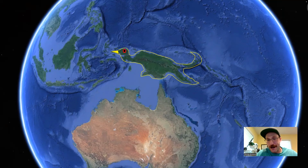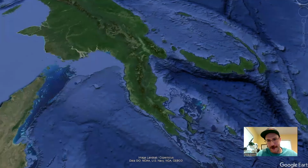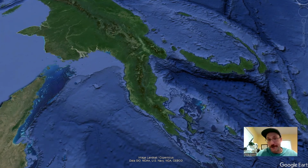And up there where the beak and the eye is, that peninsula is actually called by some people the Vogelkop, which is Dutch for bird's head. The people living there, I think, call that the Doberai Peninsula, if I'm not mistaken. But the strange outline of the island in and of itself is a product of the really unusual tectonic plate boundaries around it and where plate movement and collision is producing mountain building and volcanoes and things like that. So the interesting shape of the island is only one consequence of the tectonic activity. The dynamic landscapes that you find there are very much another consequence of that.